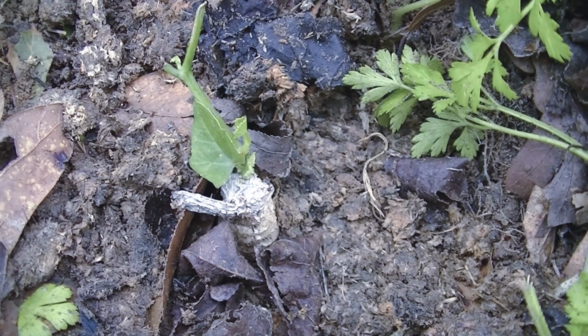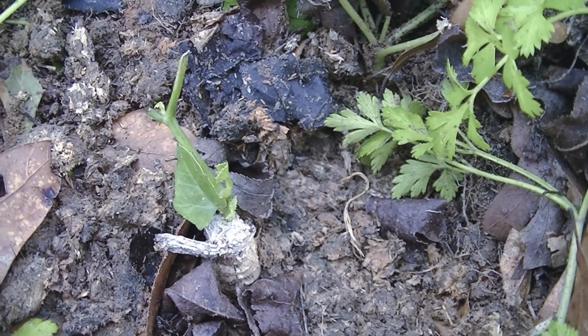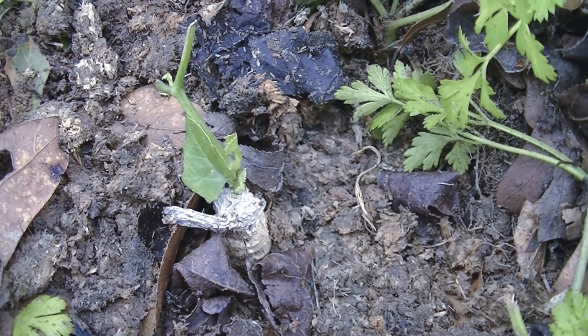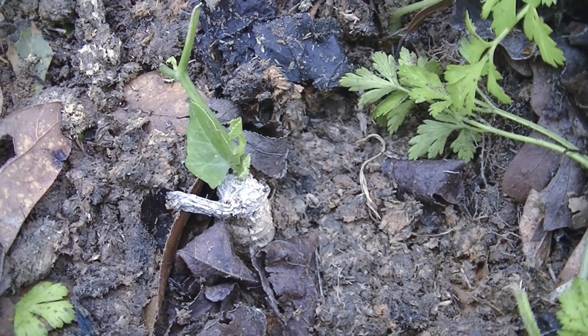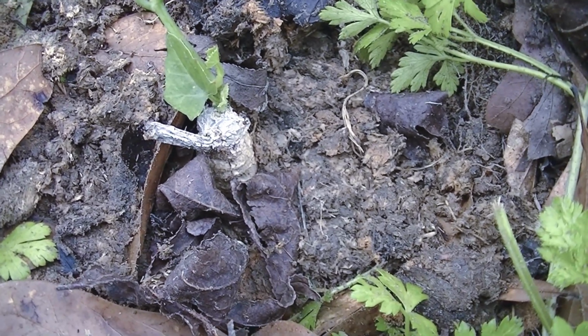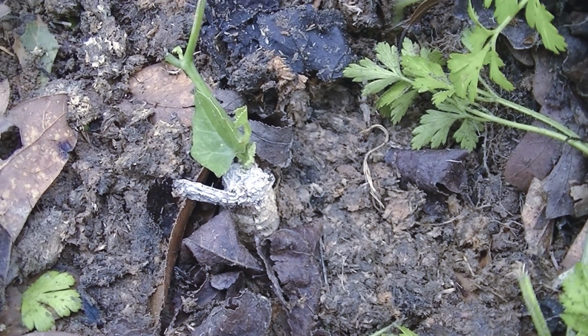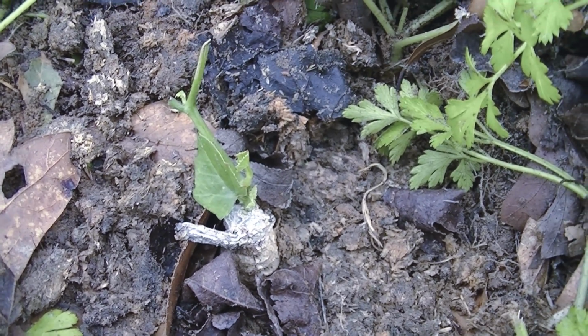Okay, so I got it in the ground. I'm going to give it a little bit of water, and we'll keep an eye on it and see how it grows. Later on, I have to put a fence up for it to grow up on. There was no instructions on planting it, and I couldn't find anything online how to plant the root. So here we go.